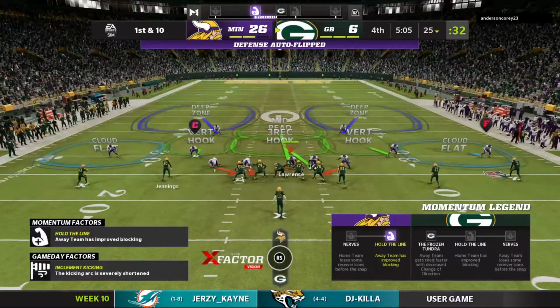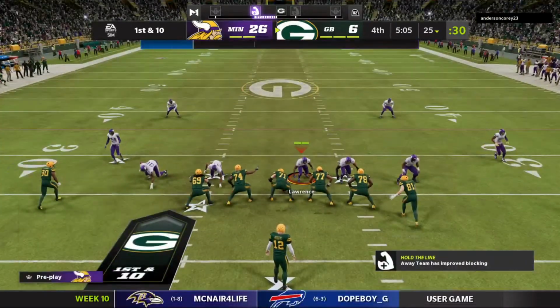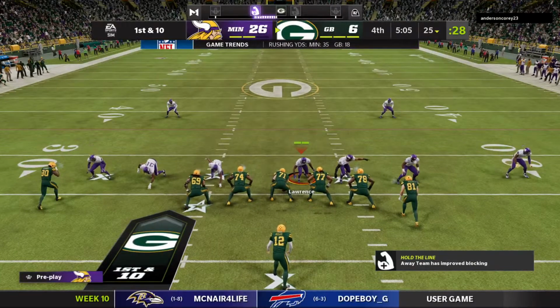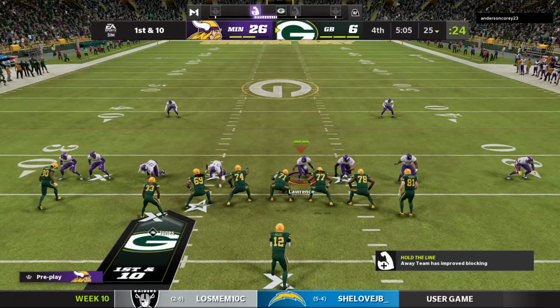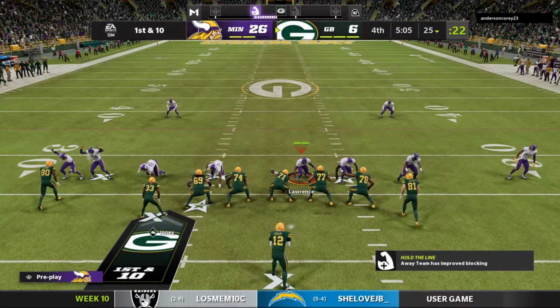The Packer offense ready to get their next drive underway. Their mini 2-game win streak appears it might be going by the wayside unless they can pull a rabbit out of their hat.